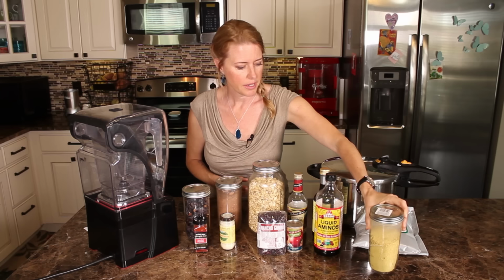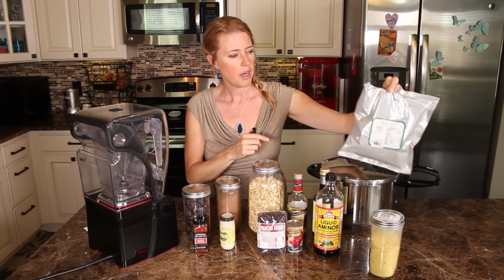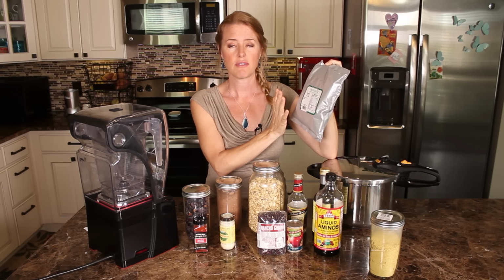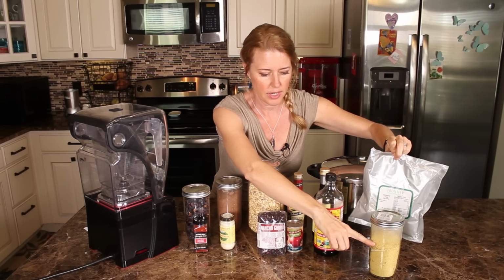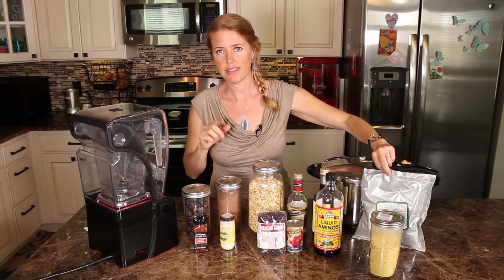And where I get it from iHerb, which will be in the link. And it comes in a package like this, a 1 pound package, which is going to save you a ton of money. This right here probably costs about as much as what a bottle this size or even smaller would cost you in the grocery store. So I will have that link on the website.